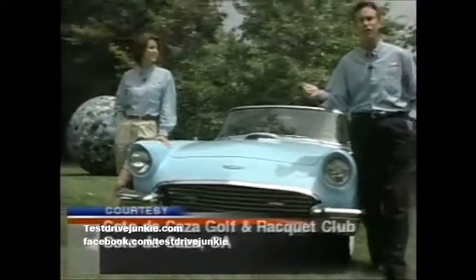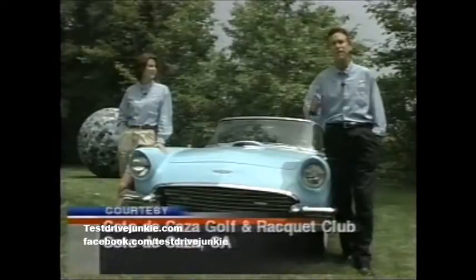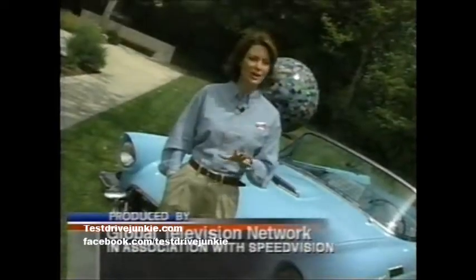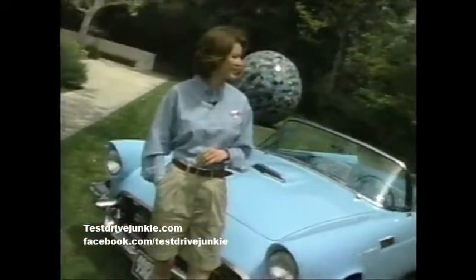You know, when this car first came out in 1955, it was designed to compete with a Corvette. Oh, but we assure you, it's much more than just good looks. Oops. Good night.